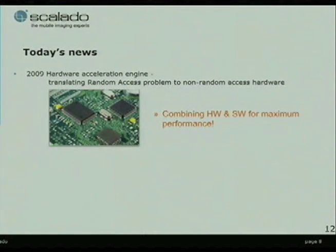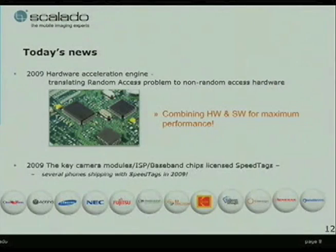So today we have enabled this software technology to utilize hardware. So it's translating the random access problematics into hardware. So the standard hardware can run enhanced image processing without actually having to be modified. And we're happy to tell that almost everyone has adopted these speed tags technologies. So now it's not anymore the chicken and egg problem. Is there speed tags on the sensors, the hardware or not? They exist on everyone. Omnivision, Aptina, Samsung, Sony, Fujitsu, even Qualcomm is working with us with this.